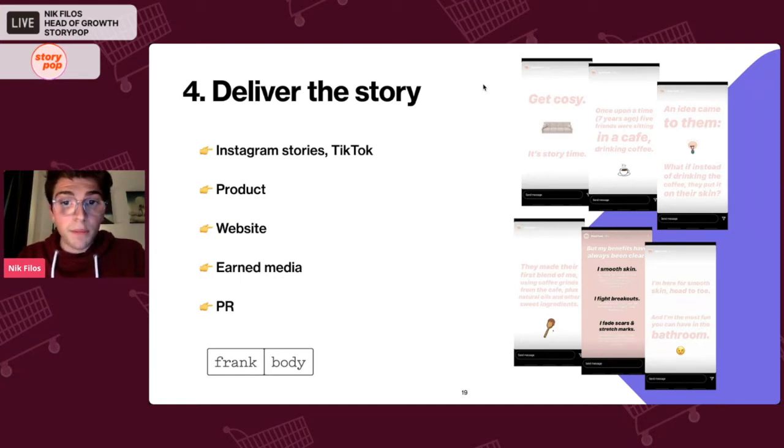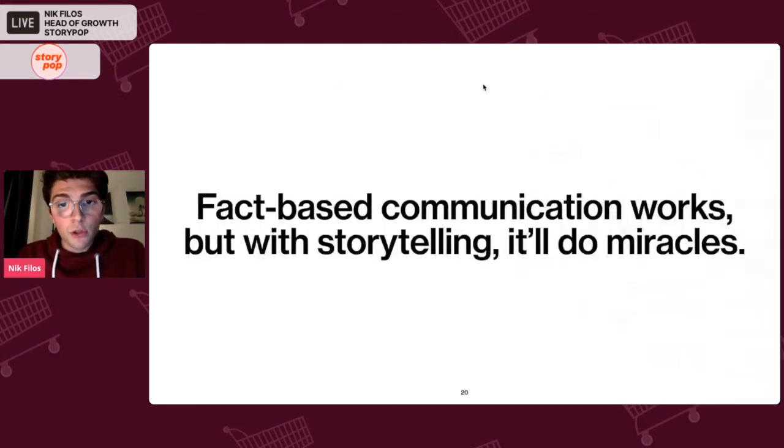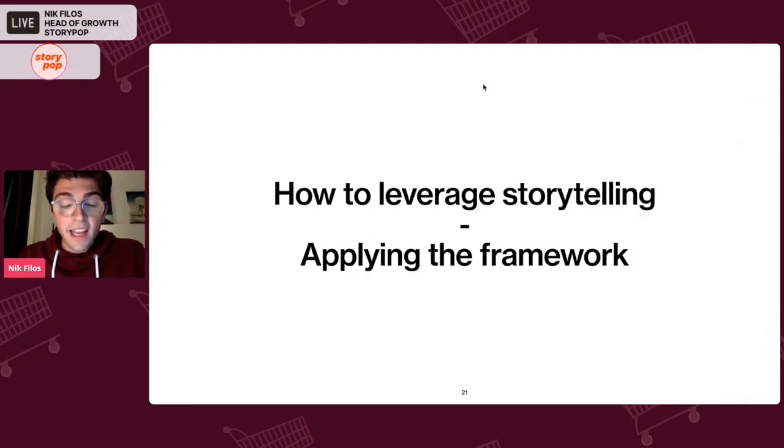And lastly, your website can be your most powerful storytelling tool. It is your home, it is where your brand lives, and it is where you can say what you want the way you want. And as you make the stories, you should remember that fact-based communication works, but with storytelling, it can do miracles. Now, let's see how we apply that framework on a real Shopify brand, and how we applied the theory and made essentially more money with it.